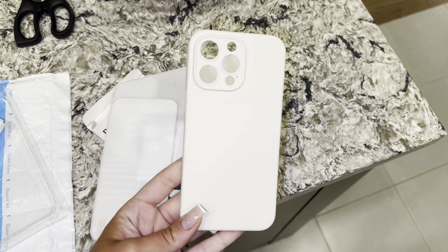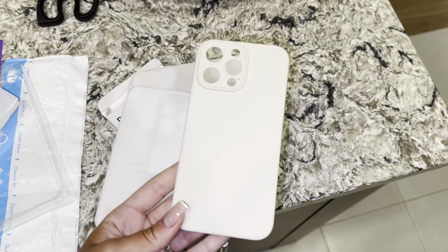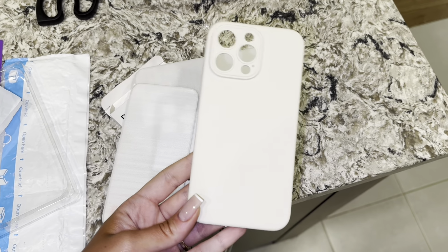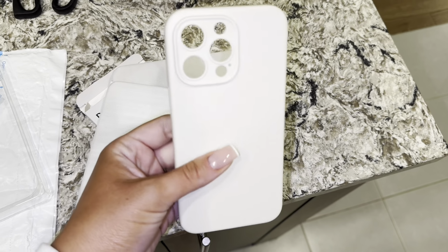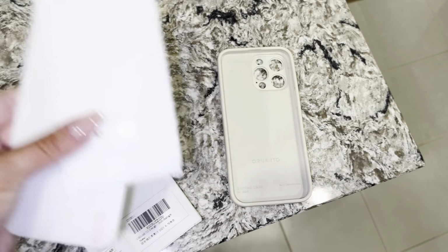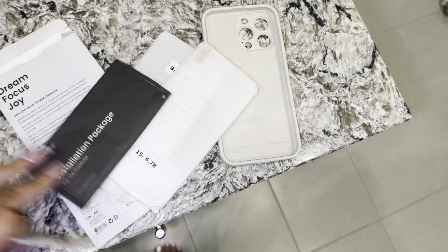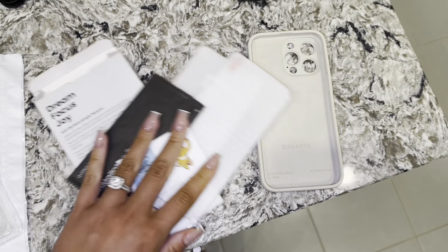I love it. I got this like neutral beige colored case. The case that I currently have on my phone, the Apple pink one, it's like destroyed. So I wanted to get a new one and I really like the beige colored one. So I decided to get this. It also comes with two screen protectors, which is really, really cool. And then just like some installation package and some other stuff. So I'm gonna put it on.